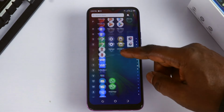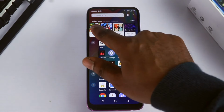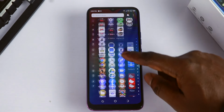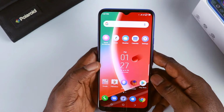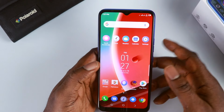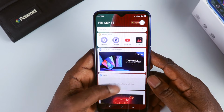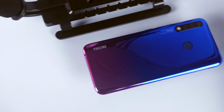Sometimes more features can hinder performance, especially on a budget-friendly device like this. I really commend Tecno for what they've done, but having too much bloatware is unacceptable. Some of this bloatware tends to pop up with unnecessary ads. Thankfully, some can be uninstalled, but I wish Tecno can work towards limiting or fixing this.